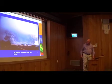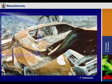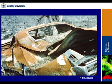So there's Mount Pinatubo at the Clark Air Base in 1991, and hopefully we don't get to see anything like this, but this is what happens if you're driving your car and you're trying to get away from a pyroclastic flow. The car won't go fast enough.